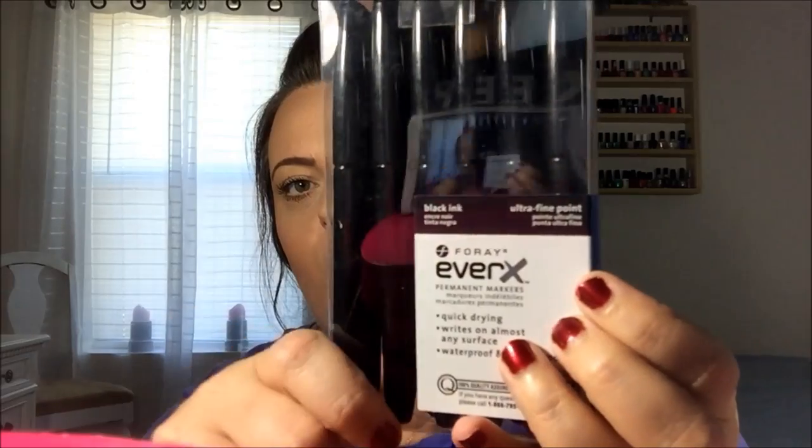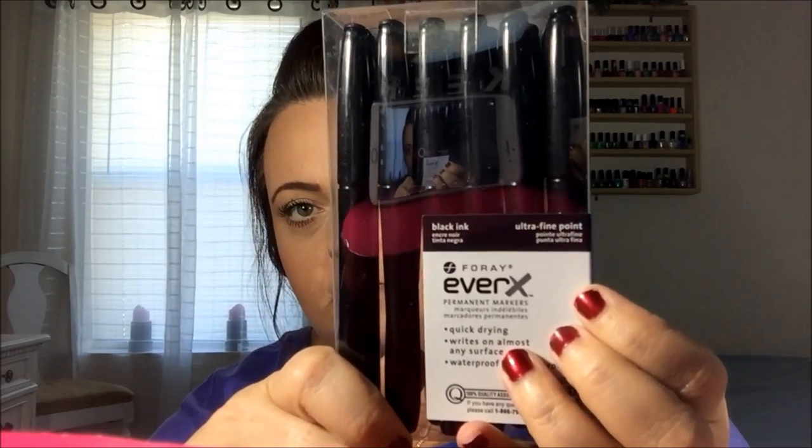Last but not least, these are the EverX permanent markers. They're called so many different things, but it says right there, ultra fine point. A whole 12 pack of them for $1. Are you kidding me?